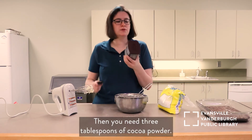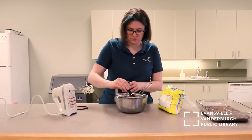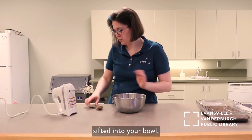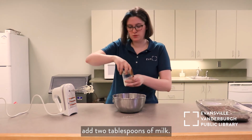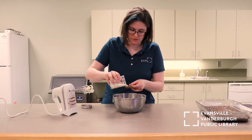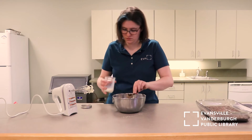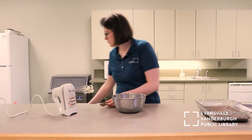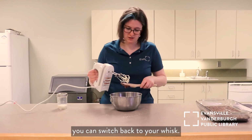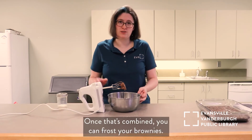Then you need 3 tablespoons of cocoa powder. Okay, once you have the cocoa powder and powdered sugar sifted into your bowl, add 2 tablespoons of milk. And then combine it with a wood spoon. Once you've got it most of the way combined, you can switch back to your whisk. Once that's combined, you can frost your brownies.